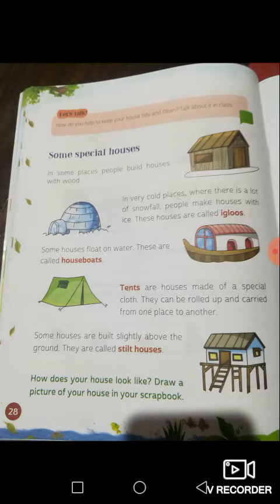Now, moving on. Some houses float on water. Yes, you have floating houses. These are called houseboats. Now, do you know what a boat is? Yes, a boat travels on water. That's right, very good. Now, sometimes you have houses on boats, and they are called houseboats. Some people live on houseboats, right? You have igloos, you have wooden houses, and then you have houseboats. And then you also have tents.